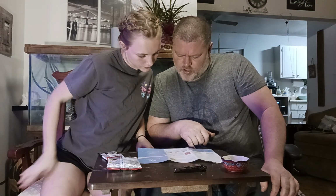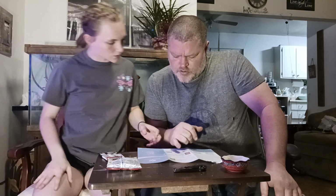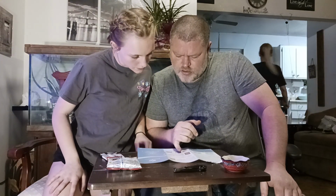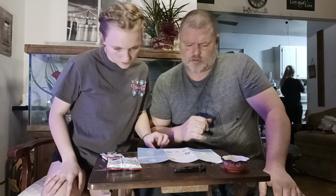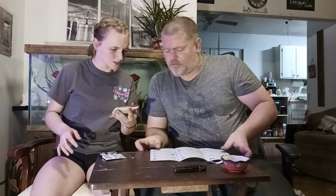Once mixed, becomes fluffy, spoon into the mini cone, eat, and repeat. There's a mini cone in there? Maybe. No. Okay, is that it? No, and then that one right there. That means that's the only thing that needs to go in the water. Yeah. What else? We can eat these? I'm eating these. You said 120?